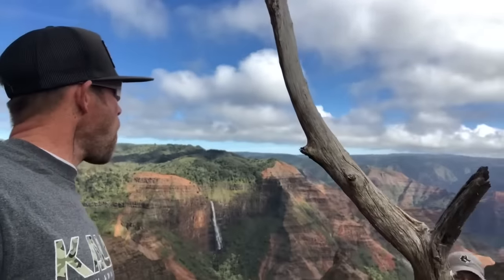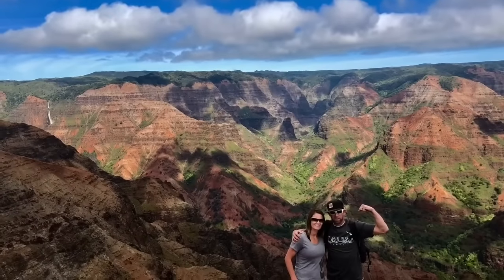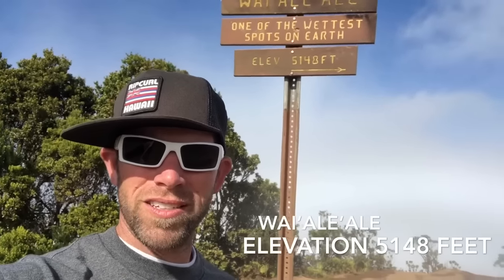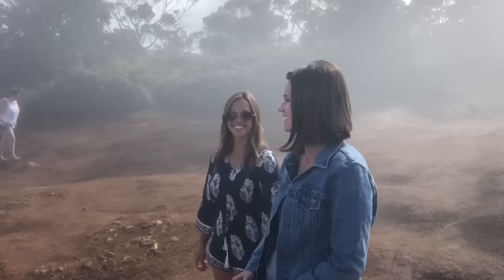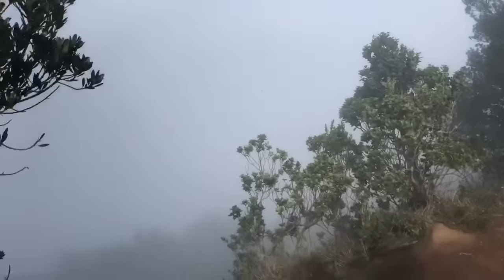We are chilling in the Waimea Canyon. Point up in Waimea Canyon, and as you can see behind me, we are shrouded in fog. Got our angels in the clouds. What's down there, Dave? A mystery. A mystery.